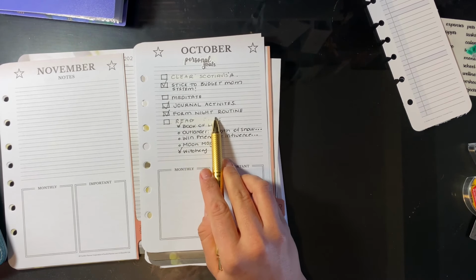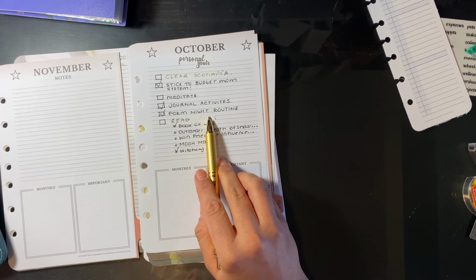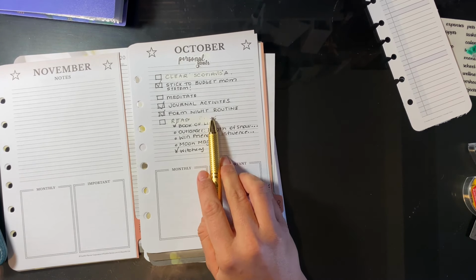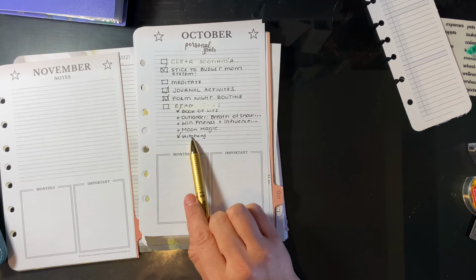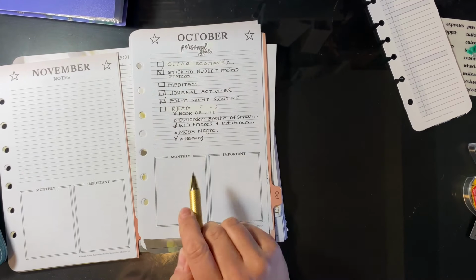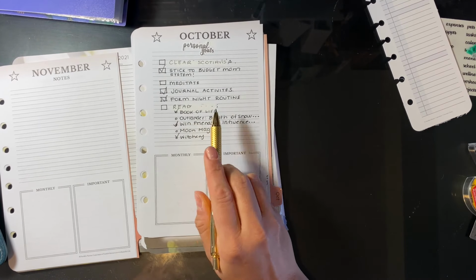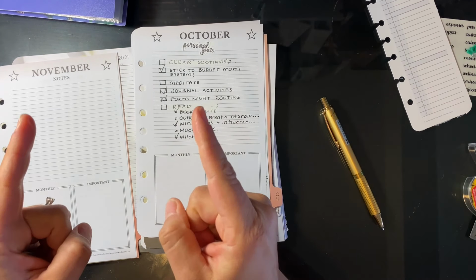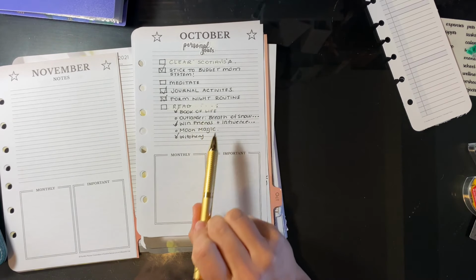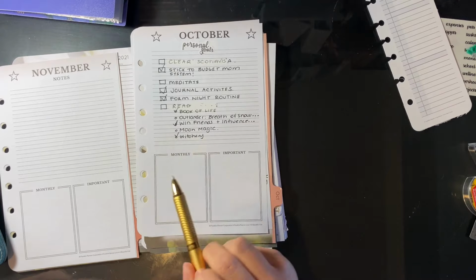Form night routine, I kind of did. I have been going to bed earlier, making it to bed by 11:30, which is awesome for me. And I did read a lot. Oh yeah, I finished this one too. I did start Outlander, but you guys know that book is huge, and I just started at the end of October, so I won't be finishing that until November. And then Moon Magic is a new book I want to read.